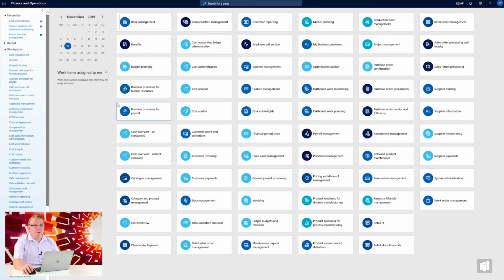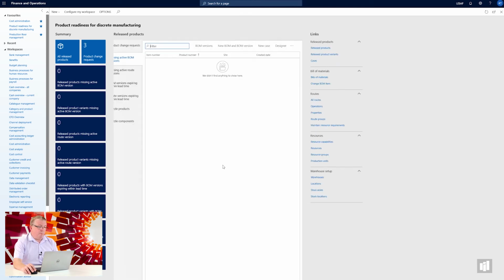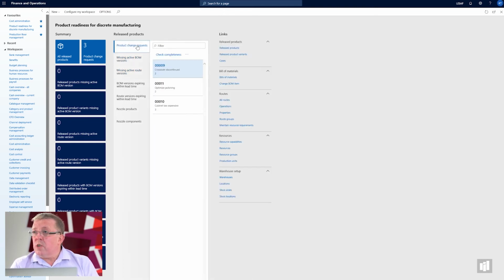Dashboards are a key area within the Microsoft Dynamics for Finance and Operations product. There are over 50 in total, but let's look at the 3 key ones for a manufacturing business. First one is the product readiness. This is a great area to look in for products that may be set up or are being developed, and you wish to see what might still be needed from a manufacturing point of view. If there are bills of materials or routes that aren't quite there, then you can manage the process from there. There are product change requests, which work through a workflow so that you can manage changes to your products and how they affect your manufacturing business.